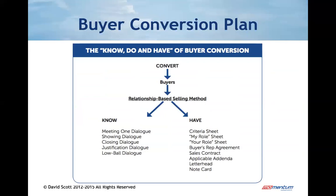So what are the know, do, have of buyer conversions? What do you need to know? What do you need to do? What do you need to have? You need to know the dialogues. There are 5 different dialogues we're going to learn today.